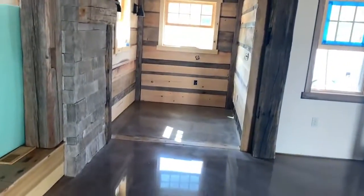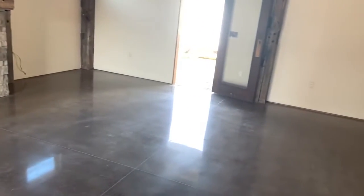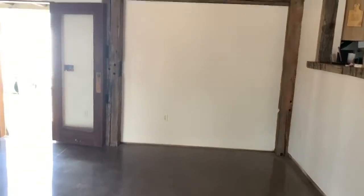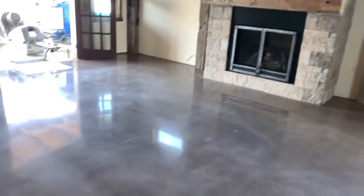I know the floor was a big thing they wanted to get done here. So we actually tried to do this in November. Winter came, snow came, I couldn't get in the yard, and now it's March and finally I was able to get in here. So this is just a beautiful space. You're gonna have many, many years on this floor.